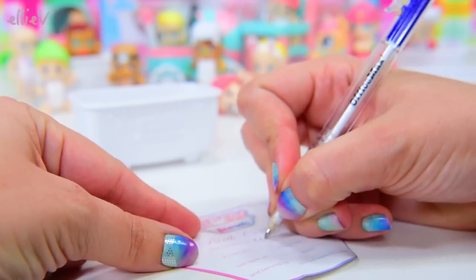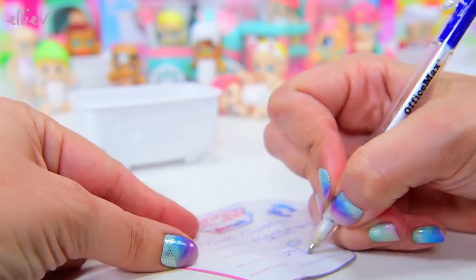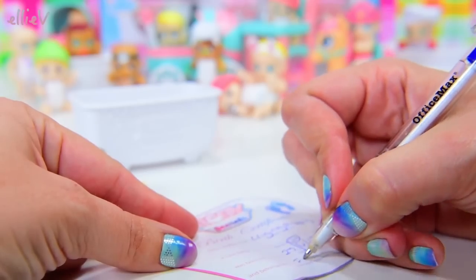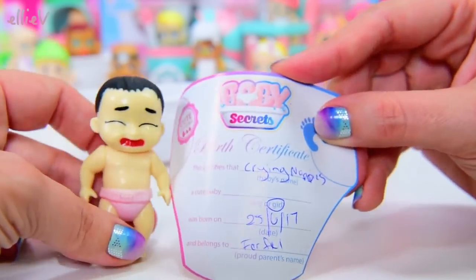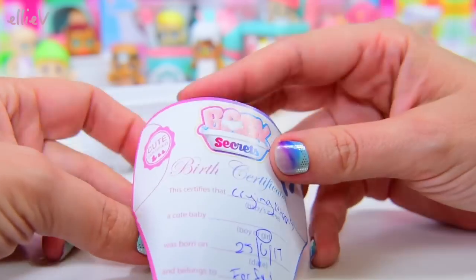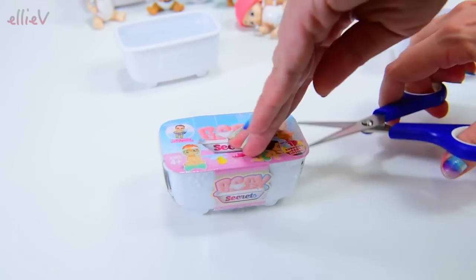She could possibly change that later when she gets a bit older. Crying nappies. What a lovely name. So when she becomes a doctor, they'll have to call her Dr. Crying Nappies. Perfect. All right, now it's my turn. Millie's turn.